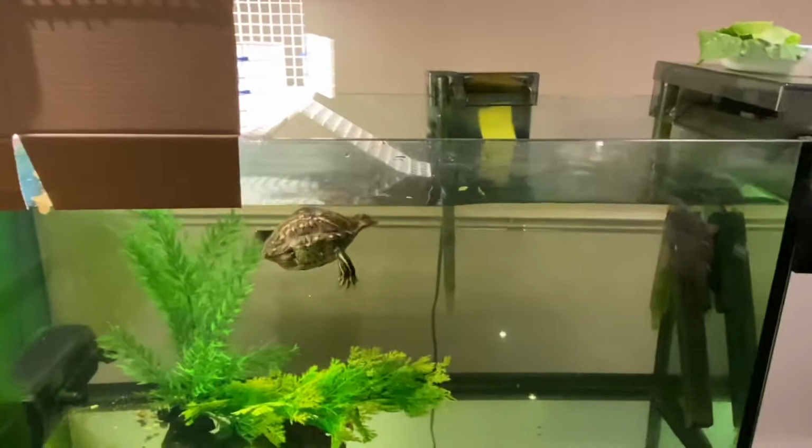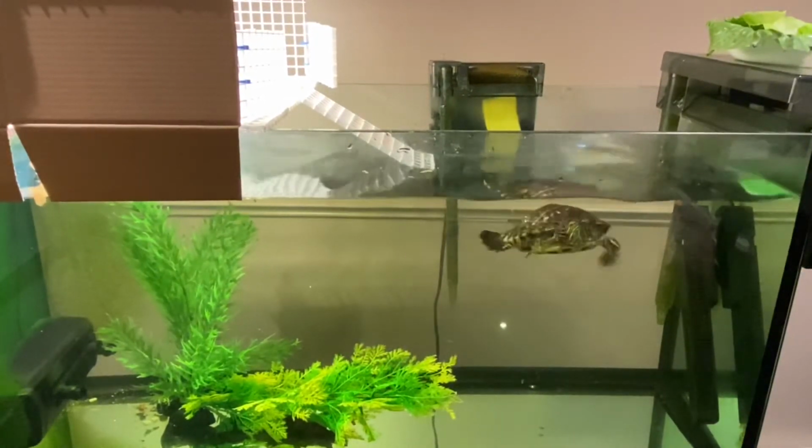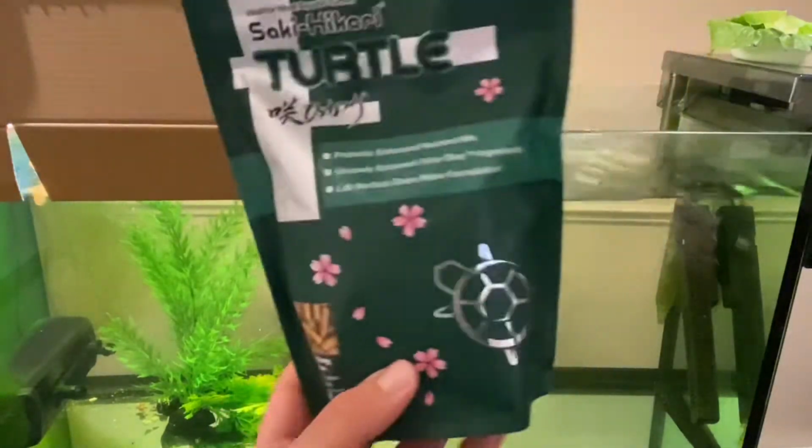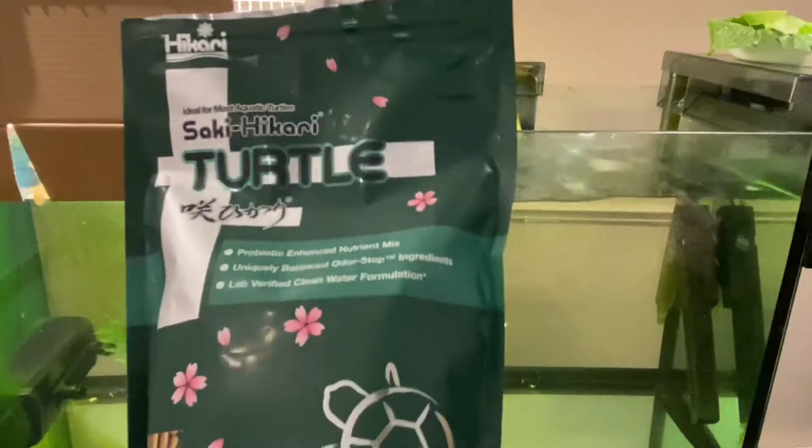Today I'm just going to be making a video on what I feed my red-eared slider turtle throughout the day and throughout the week. So the first thing you're going to want to start with for any turtle is a good pellet base. Personally, for my turtle, what I feed is Hikari. It's just because that's the best thing that I can buy in Canada.